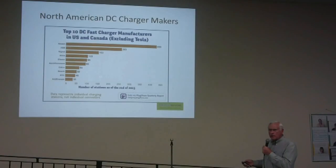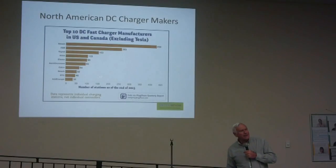Blink used to be Ecotality. That company went bankrupt and it was purchased by others, and it's come back into the form of Blink. Efacec, AeroVironment, that's the company we represent. Eaton, you made a fantastic product about 6 years ago.